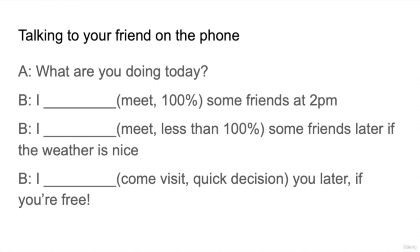So take a moment, look at the likelihood of each sentence. So 100%, less than 100%, and making a quick decision. Take a few minutes and fill in the blanks with what you think would be the best option for each one.